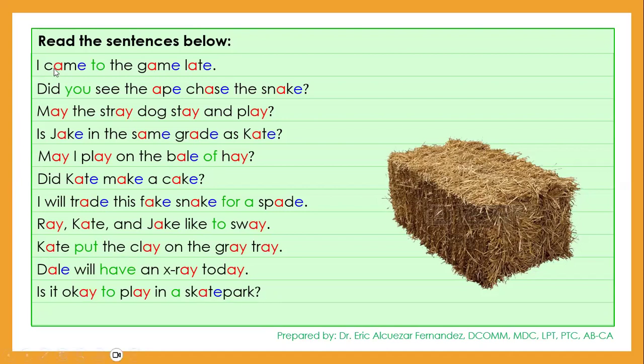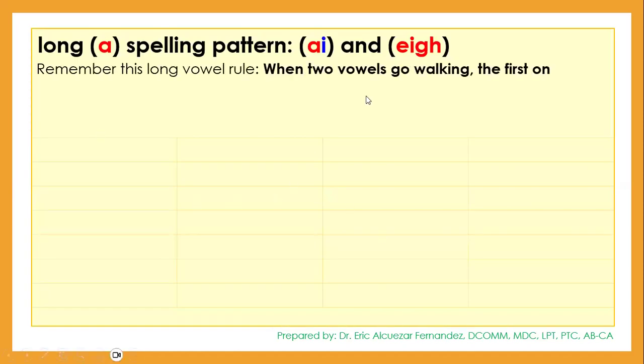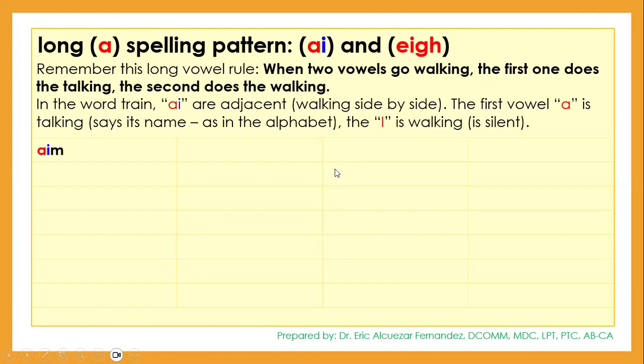Remember, if you have a pattern like this, A and then E, that's A, like came. If you have a pattern like this, A and Y, then that is also long A, like may. All right, very good. Now let's see this one. Also, this is a long A sound. If you see a word with this one, this is A also, and also this one is A. So you have these sets of words.